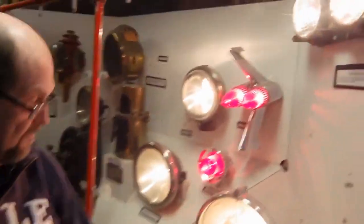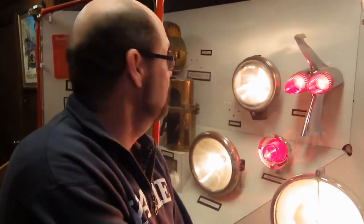Here are the different lights as they come through, lights from 1957. Here there's a taillight from a 1949-50 Ford. I know that well because I own one of those too.